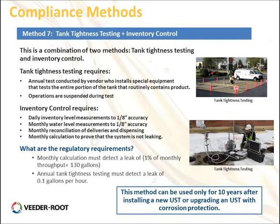Now, what's the regulatory requirement on it? Monthly calculation must detect a leak at the federal standard of 1% of monthly throughput plus or minus 130 gallons. There are states and counties that have tighter restrictions. For example, in Massachusetts, it's 0.5% plus or minus 50 gallons. And then on top of that, you also have to provide an annual tightness test that can detect a leak of 0.1 gallons per hour. Again, this method can be used only for 10 years after installing a new UST or upgrading the UST with a corrosion protection system.